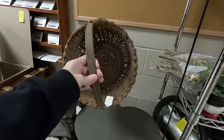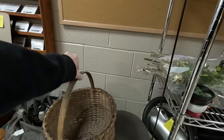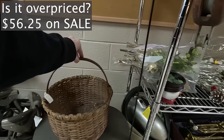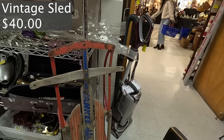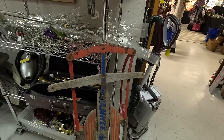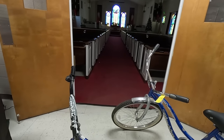Yeah. It seems like baskets for some of you guys are saying way overpriced, some of you are saying fair price. This is $75. It feels old. An old sled too. The old sled's $40. Awesome. I'm gonna get this picture. So pretty in there.